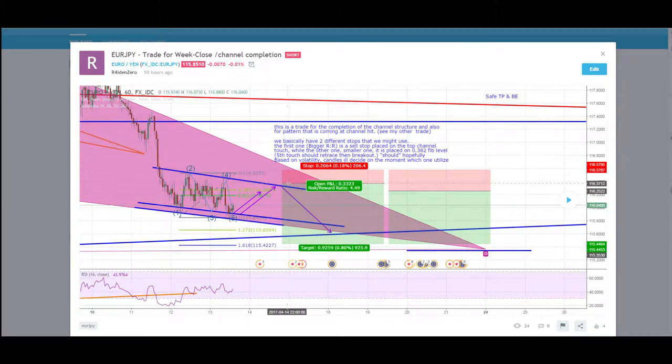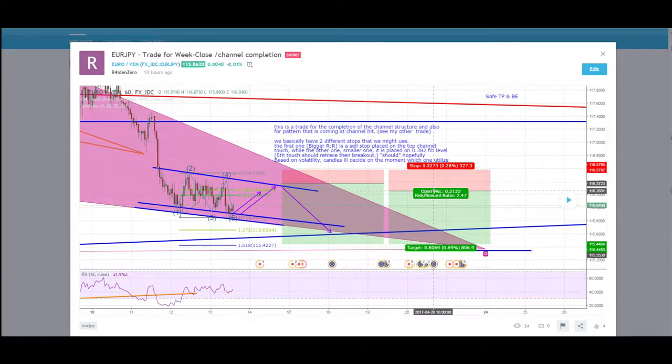So I basically prepared two stop orders, one based on the touch of the channel, this blue one, which you actually have to do manually. You cannot set a real price for it, because it depends on how long price will take to reach that point. And the other one was placed around the 0.382 FIBO level.